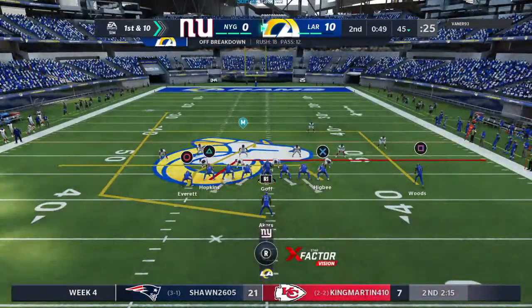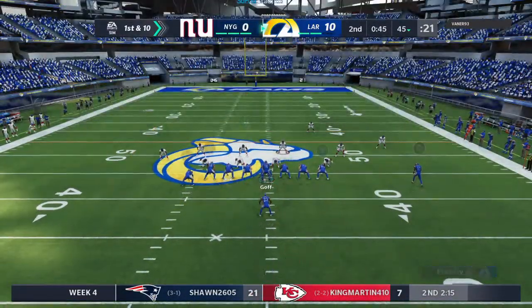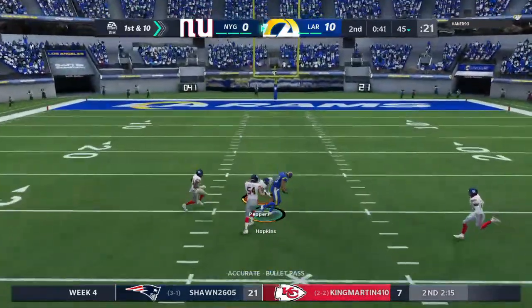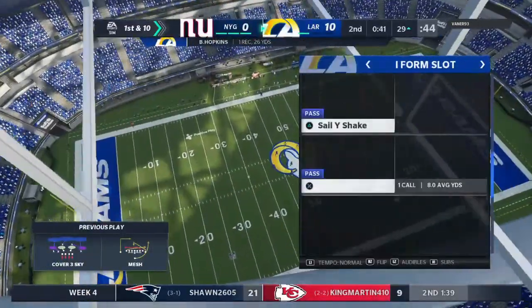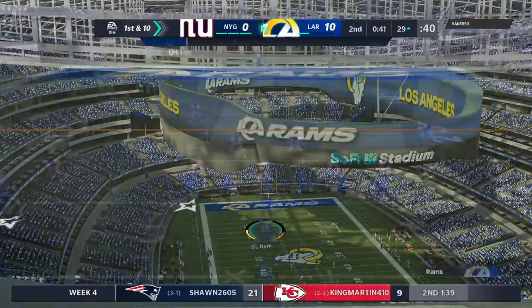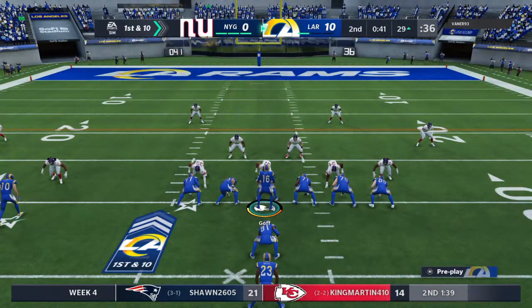They show run with 3 tight ends here on first down. Goff now looks to throw. He's got this to the tight end, Hopkins. Now the Rams will signal for a timeout, their second, as they'll stop it with just over 40 seconds to go in the first half. First and 10 at the 29-yard line.